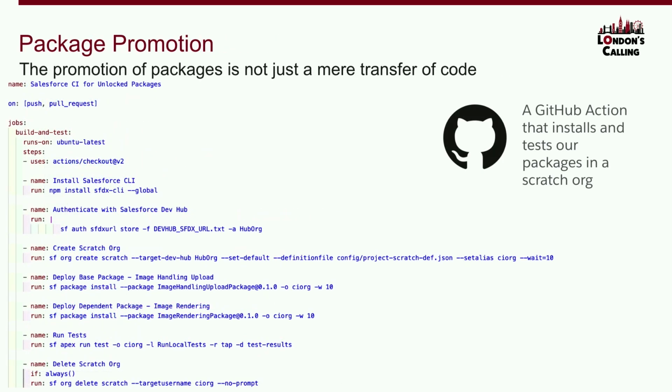So having delved into how we manage the dependencies, how do we get our packages out the door? Well, we're back into more config files. This is a very command line and developer-focused way of working. But the good news is for the declarative and admin folks here, get your developer to build this for you once. You probably won't have to touch it again. But basically what it's doing, this is a GitHub action. There are many ways of handling this. This is quite a common one.